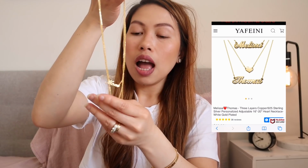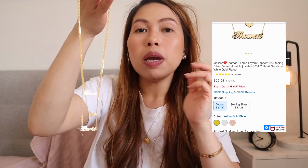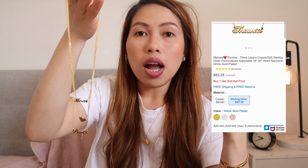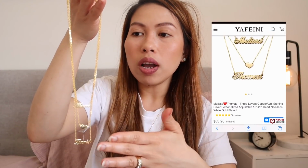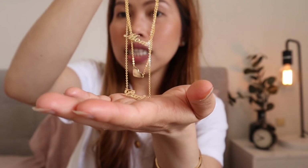So, as you can see dito sa ipapakita ko sa inyo sa screen, dalawang option dito, guys, para sa style na to. Meron silang copper or sterling silver. So, yung pinili ko ay sterling silver. Sterling silver is a bit more expensive than copper. And then, yellow gold plated. Kasi mahilig talaga ako sa yellow gold, guys. Lahat talaga ng mga jewelries ko yellow gold.